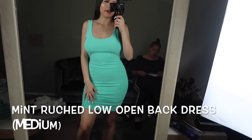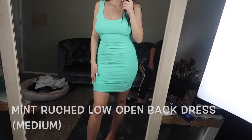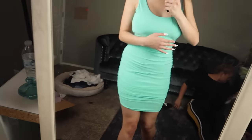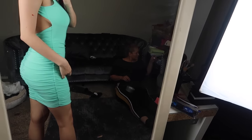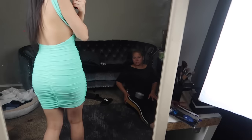This is the next outfit, you guys. This is without a bra. Oh my god, I love this dress. I feel like it totally sucks you in and hugs you in all the right places. You look pretty snatched in this dress. You do have a little bit of side boob action going on right there, but yeah. And then this is what the side of it looks like. Oh, is that muy sexy, isn't it?